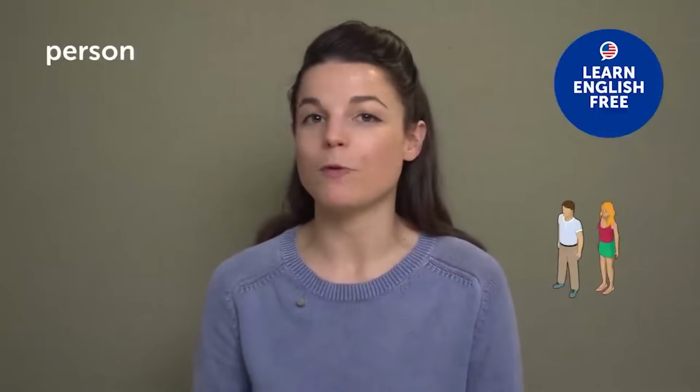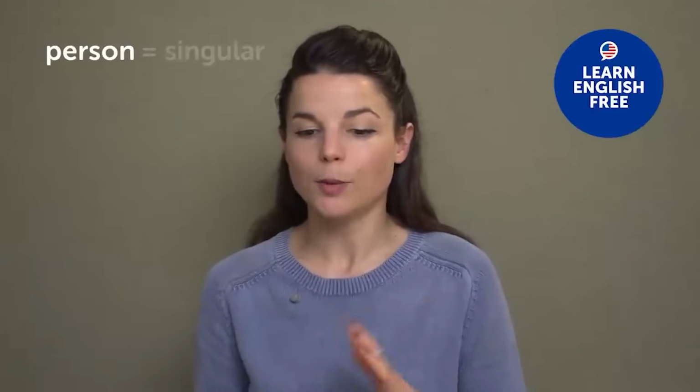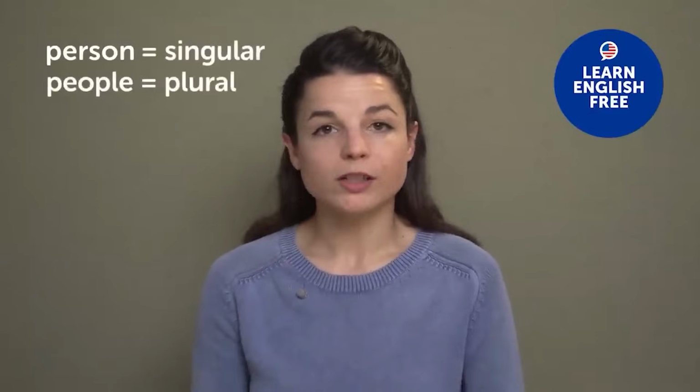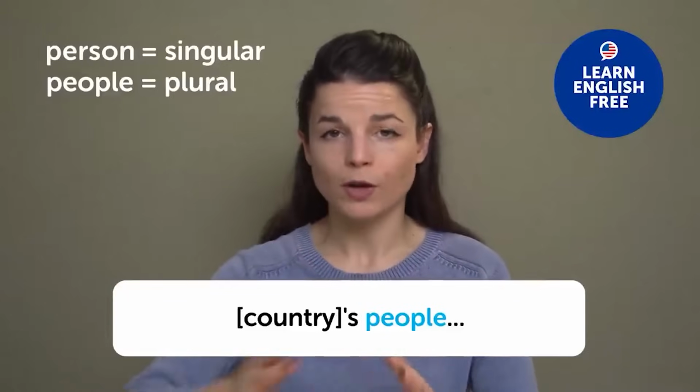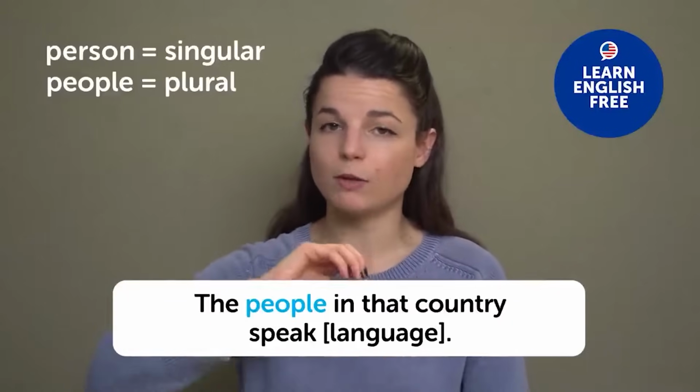The next word is person. Person. You can use it to refer generally to either a man or a woman. Please be careful. Person's plural form becomes people. When you want to talk about another culture, for example, you can say such and such country's people, or the people in that country speak blah, blah, blah language.